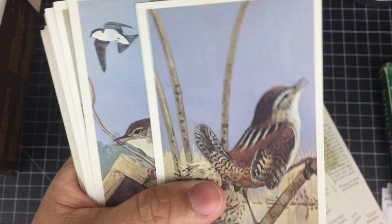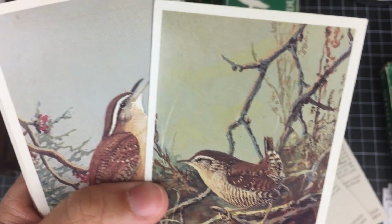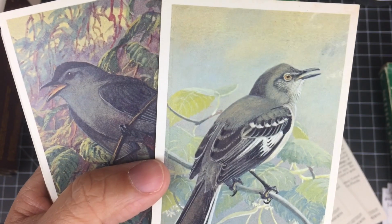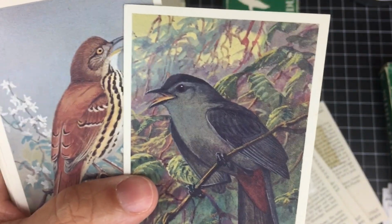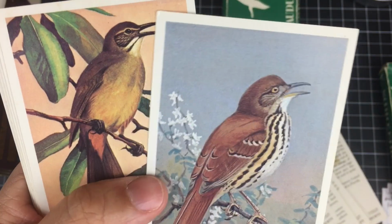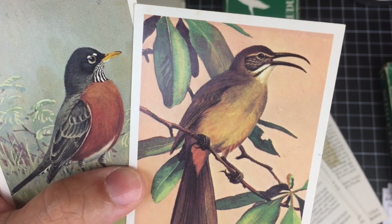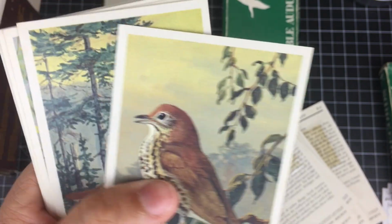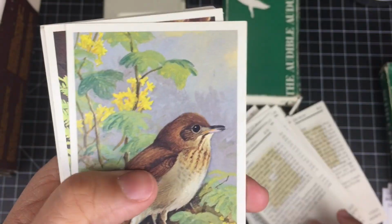And as much as I love birds, and I do plan on making a journal dedicated to birds. It's going to be a bird theme, which is what led me to the original purchase from Diane. I have been compiling all sorts of bird-related or bird-themed items from Diane's shop as they come up. And that's where I learned about these cards.